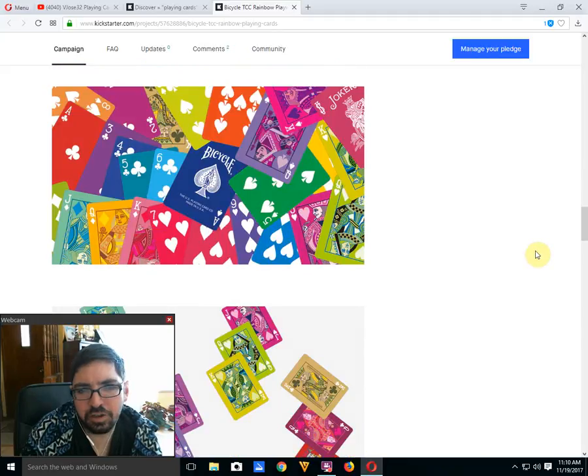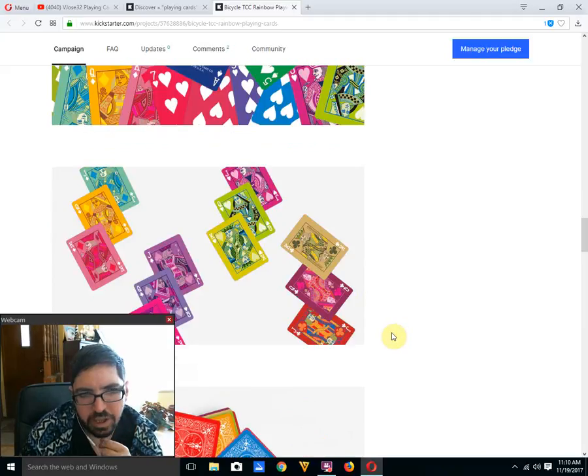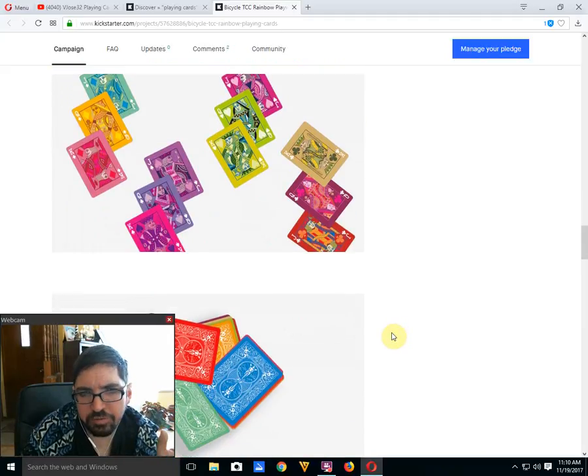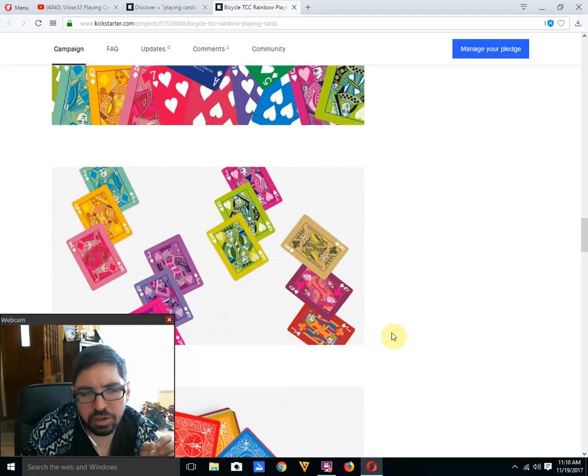And these are the court cards. They are recolored. I will say that I would have preferred if the court cards just had white pips like the number cards. But I don't mind them having the different colors as well. That's fine. The indexes are still white. I do like how they recolored the court cards as well.